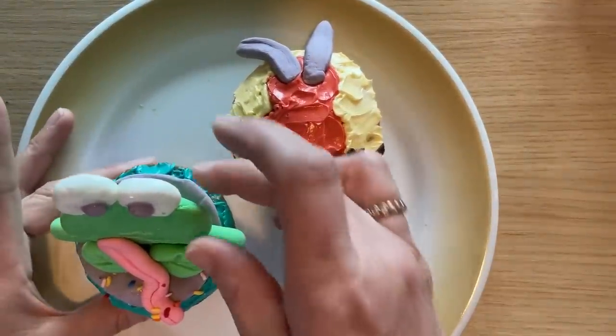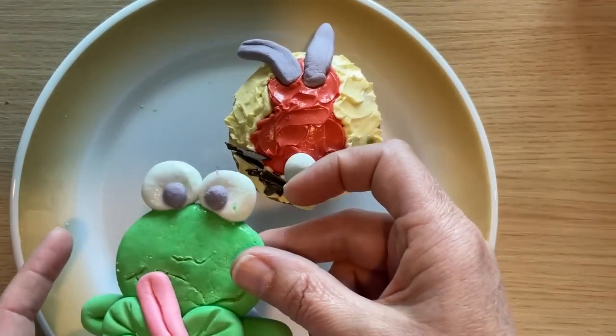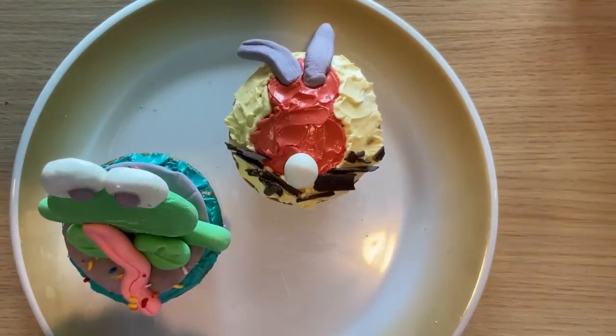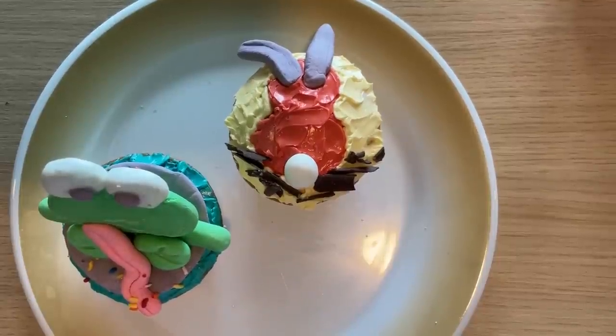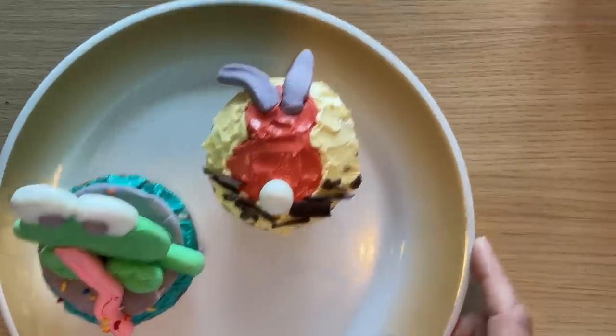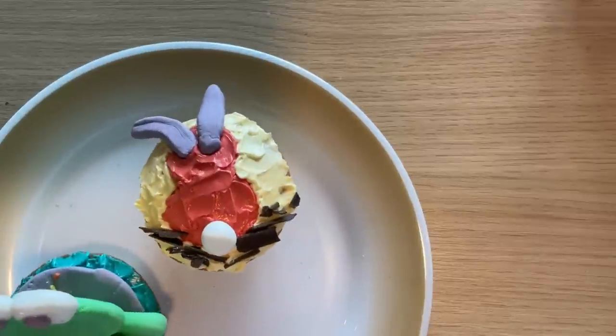So what we did was we made out of very thick fondant, a frog. You see my frog? He lost an eye on the elevator coming from deck 5 to deck 8. Now I've got sticky fingers. So we made that, and then there was a spare cupcake to make whatever we wanted. So I thought I'd have a go at a bunny. So that's what I made.